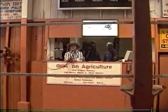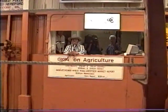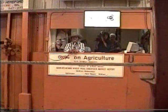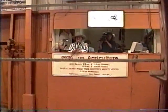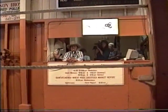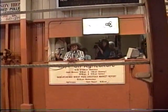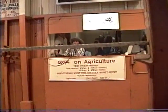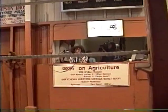Have you ever rejected a cow or any livestock? What are your standards for accepting livestock into this auction? They've got to be in healthy condition, and if they're a good, healthy animal, we'll sell them.